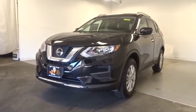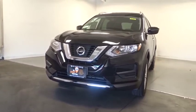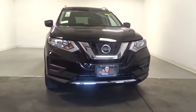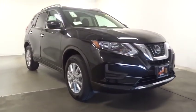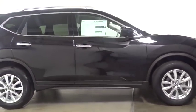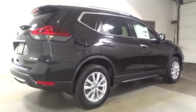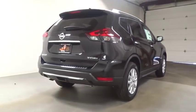Take a ride in the 2020 Nissan Rogue. The stylish Rogue gets 27 mpg and still boasts nearly 58 cubic feet of cargo space. With a 5-star side impact safety rating and confident handling, the Rogue is more than you expect and everything you deserve. This vehicle has less than 100 miles.